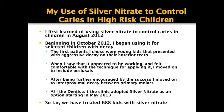and picked some cases where I was like, I know if I try to put a filling on this rotting baby tooth, it's going to come out. So I really felt good about the decision to try it. And then I saw immediately, it was very, very satisfying, that if you put silver nitrate on rotting anterior baby teeth, the decayed part of the tooth turns black. And a week later, it looks fantastic.